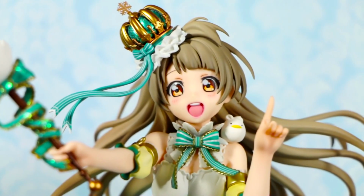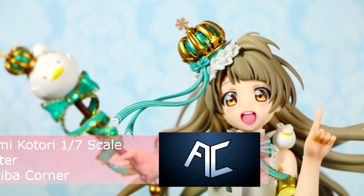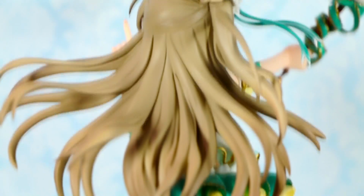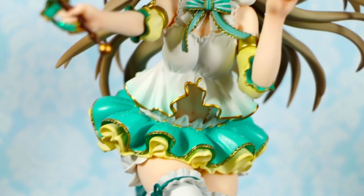Hi everyone, Marco from Akiba Corner, here with our best figure of 2015, Ultra's 1/7 scale Cotati Minami from Love Live. From the clean sculpt of her outfit, brimming with lace and ribbons, to her flowing energetic hair and joyous expression, all highlighted by the delicately meticulous paint job, Cotati is gorgeous.